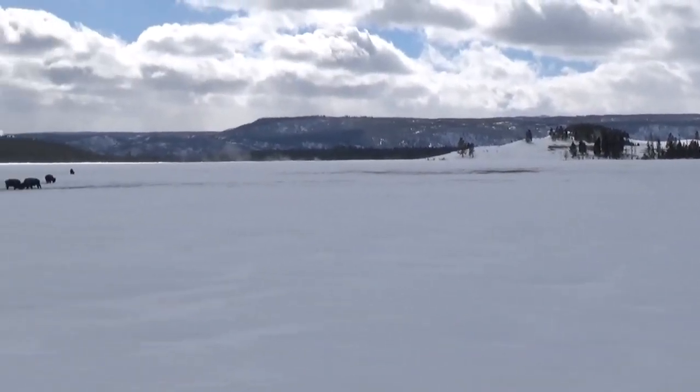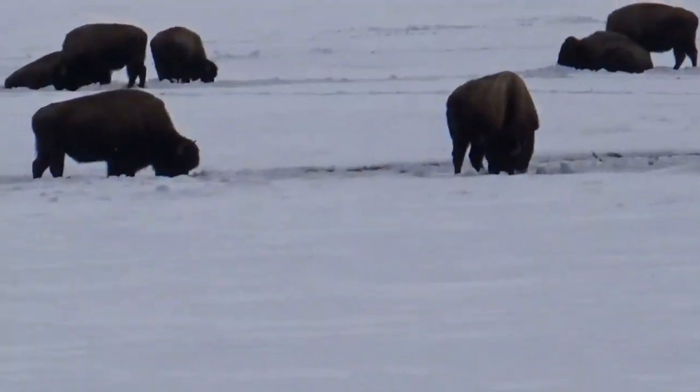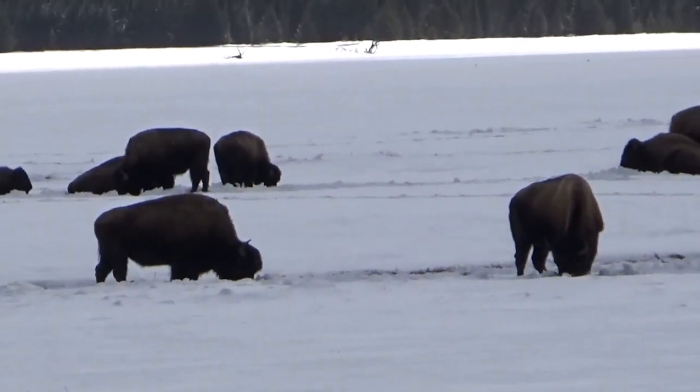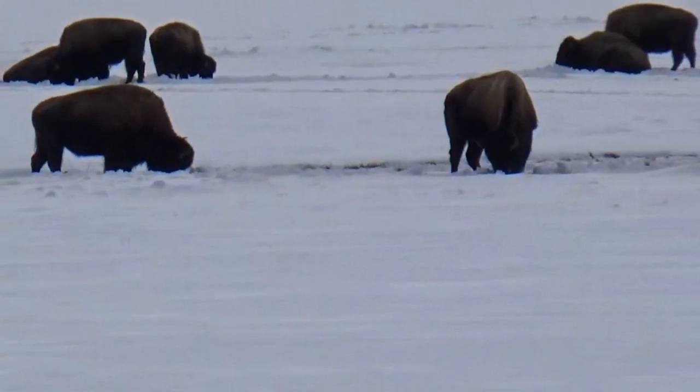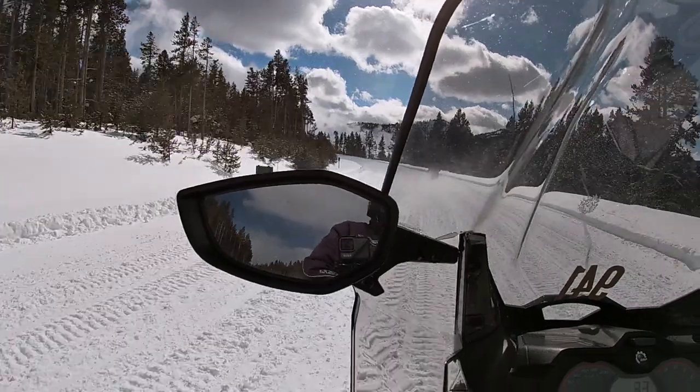So as we make our way down to Old Faithful, we probably won't be stopping much more between here and Old Faithful. If we do see some other wildlife, especially bison herds that are in a good area, we'll certainly take more time on our way after Old Faithful.